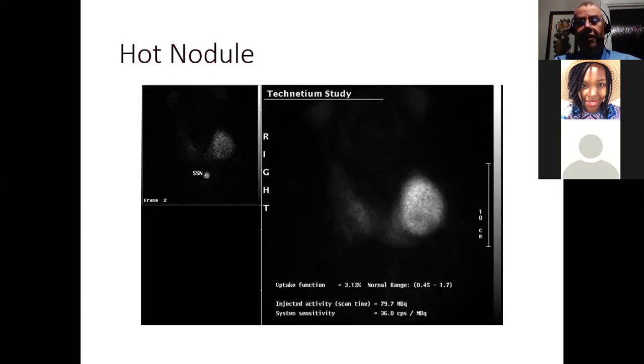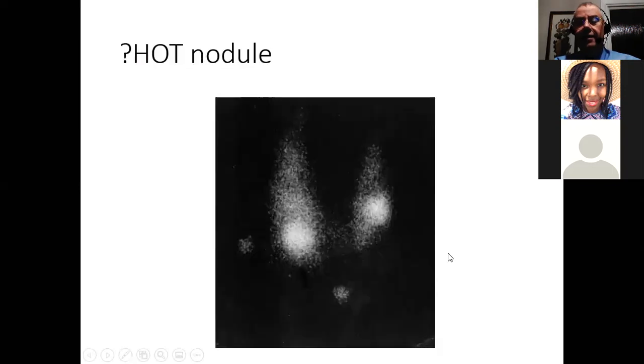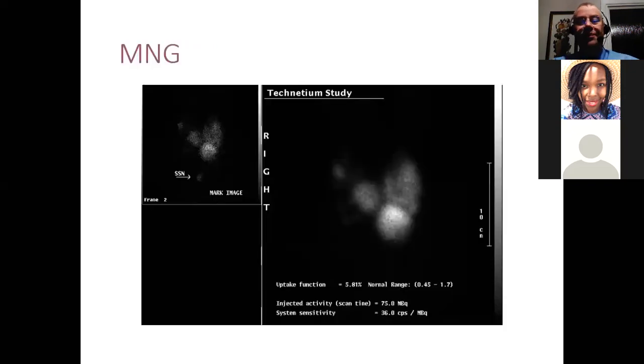So here you have a nice big hot nodule with suppression, not complete suppression, but partial suppression of the rest of the gland. And this patient has a little bit more, a common picture we see in more elderly patients where they may have more than one of these. So this is a multinodular goiter. In a way, it doesn't sort of matter because the treatment is always the same, which is radioiodine.